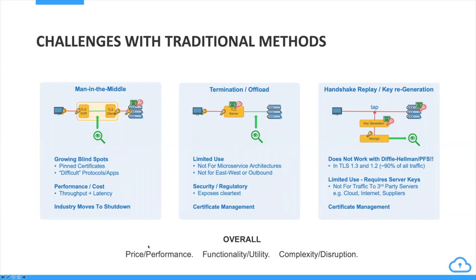But overall, what we hear and where we engage with people is that all of this is just complicated. It's hard. And in fact, most customers have to have a mix of all three of these mechanisms because none of them work ubiquitously. And they represent complexity and disruption to application and DevOps, et cetera. So those are the problems that we're generally seeing. I'm checking my time, so I'm going fast, so I'm just going to keep flowing through those.